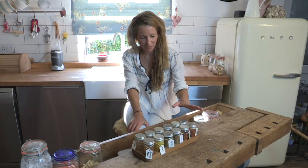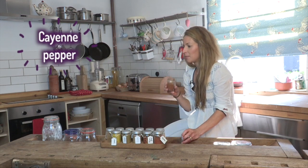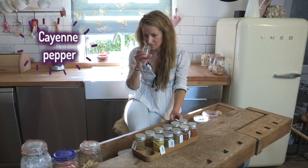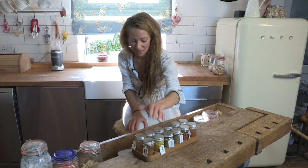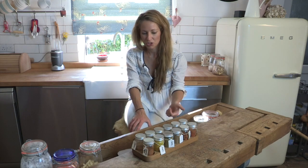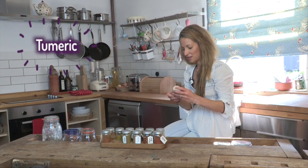The next one I want to go through is cayenne pepper, which I think is here. Yep. So slightly less red than paprika, and actually it's not too strong smelling, but that probably doesn't give an indication of how strong it is. This one can be quite punchy, so go easy with the cayenne pepper. Again, it's great for meats, and as I said, we use it in the beans, stews, casseroles, and for making marinades for barbecuing meats.